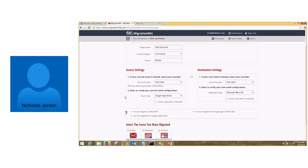So this goes a long way to ensuring the project goes smoothly. Now, you won't have admin credentials on the source for all customers, but a majority will. I'd say the only time you won't have it on the source is when they're coming from a hosted email provider. I'm not sure if Rackspace has it, but it really depends on the provider whether they have admin credentials available to these customers or not. You'll always have it on the Office 365 side.